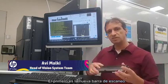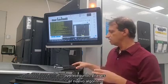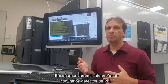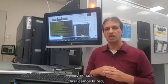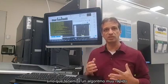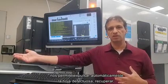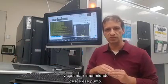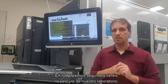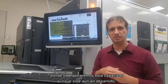The first one is the new scan bar. The new scan bar is faster than the old one. And the second pillar is the new algorithm based on deep learning. So we teach the deep learning with various PQ defects and not only classify the network, we also have a very, very fast algorithm that for the first time allows us to automatically eject the defective sheet, recover, and continue printing from that point. All that without any operator intervention. In the next few seconds, you will see the movie from our lab that shows you this capability, although this is still under development.